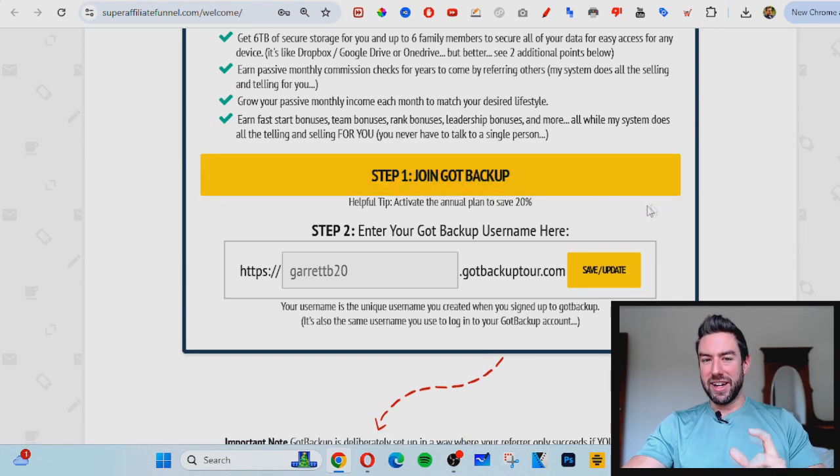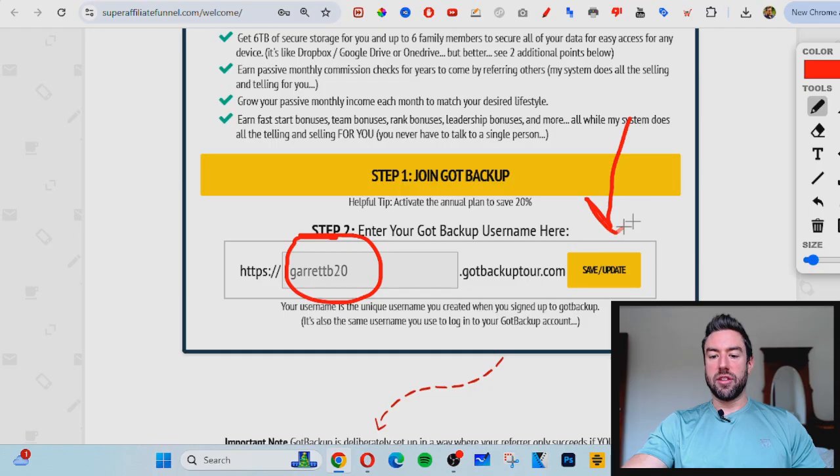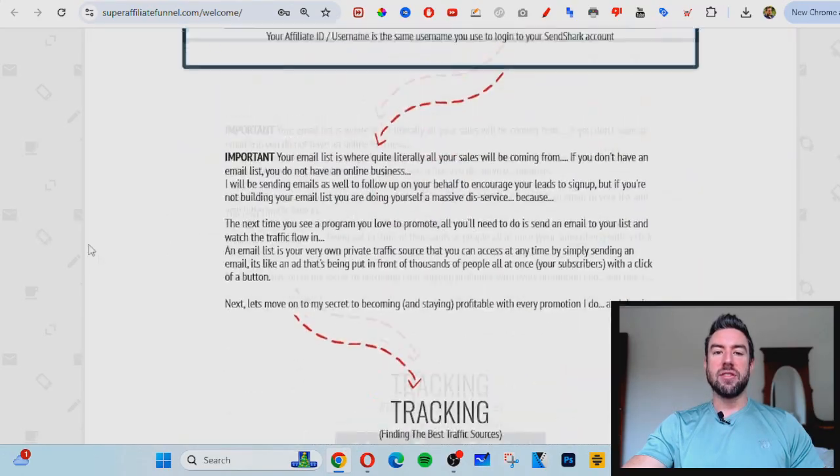You'll get your own affiliate ID, and then you just want to put it in this box here. Okay. Now, once you do that, you want to click this button here to save your affiliate ID into your system. Okay. Again, this is very crucial. This is how you're going to be able to get paid when people buy through you. So you want to do that, and you want to go through and you want to do as many as you can do.